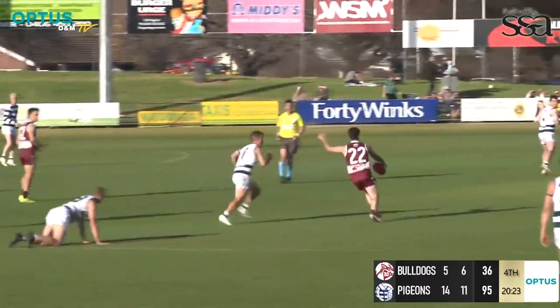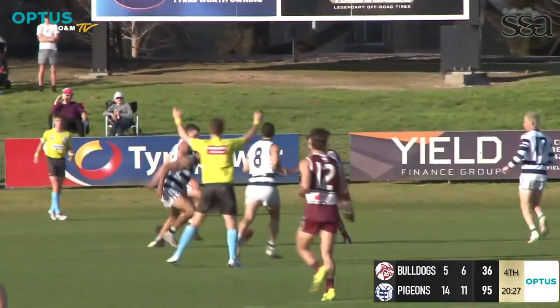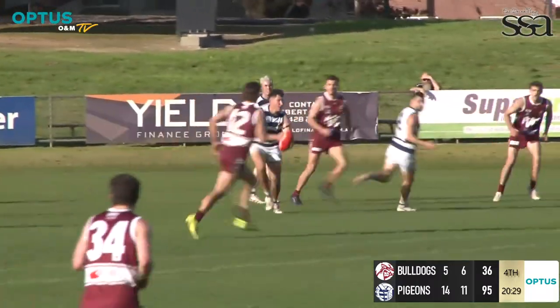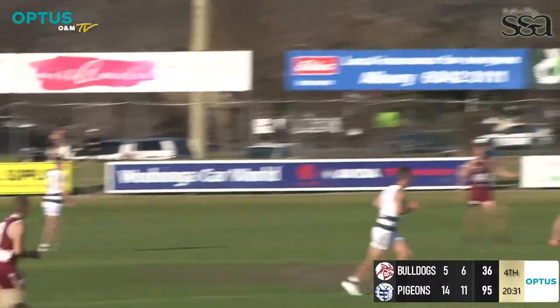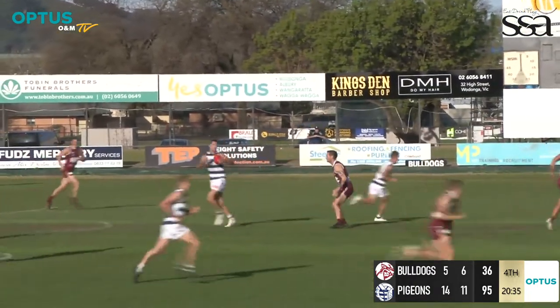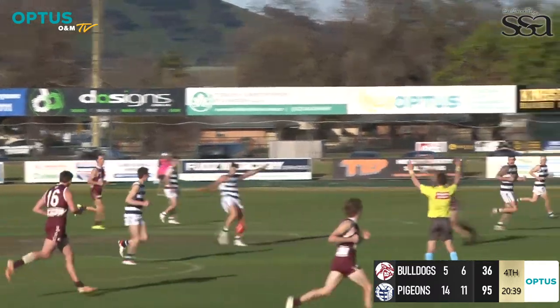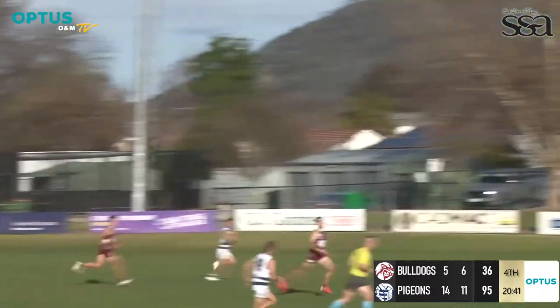Jorgensen played on and wasn't so aware of his surroundings. Koopman swooped on him. He fires it inside 50 for the Dogs. Tyson, another youngster with a lot of poise, kicks it straight down the middle with strength, marking is Conway. Too strong there for Morrison. Open inside 50 for the Pigeons.